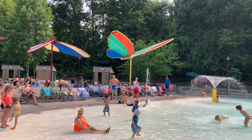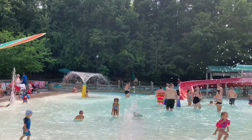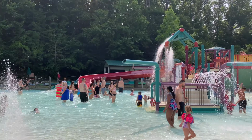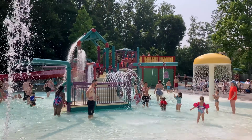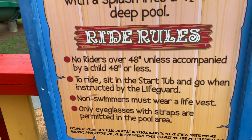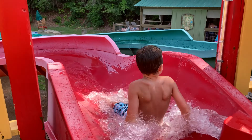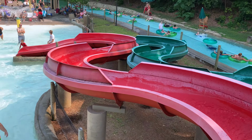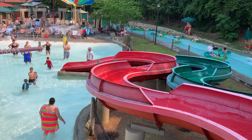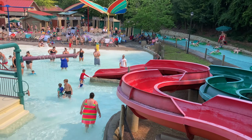Now we're headed over to the Little Creek Falls. This is what we refer to as the little kids butterfly area. Just a nice splash area for kids 48 inches or less. And they do have these two slides that you can hop up there and go around and around over and over again. So lots of ways to burn energy for little ones. I'll give you a look at what it's like.